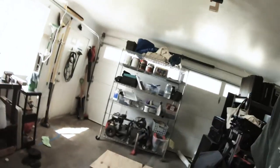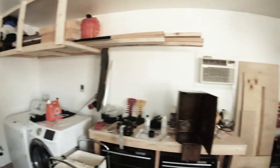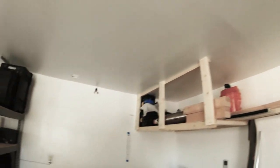So I bought a house in September, saved up a bunch of money, put a down payment down, and yeah, here I am. This garage was actually a converted bedroom. It was all moldy and had a bunch of issues, so I tore out the floor. Had some guys come polish it, or polished concrete, and then did drywall. Replaced a bunch of drywall.